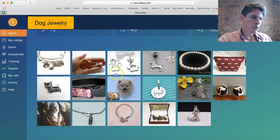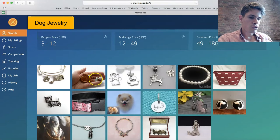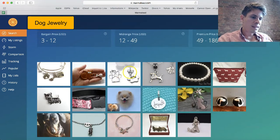Here you have a bunch of products that are linked to dog jewelry. You're going to realize that those products are not really full of reviews. It's not the best example. They don't show the best products. This is the free version. You could get the paid version that's going to give you more information, but I think it's good to start with the free version, just to get a good idea.